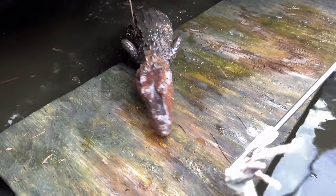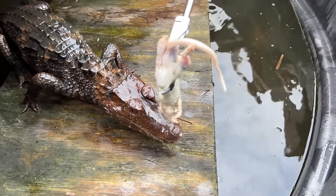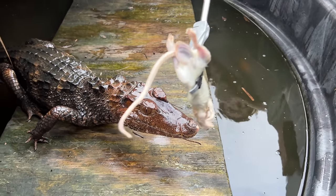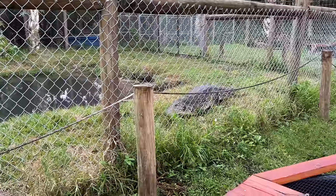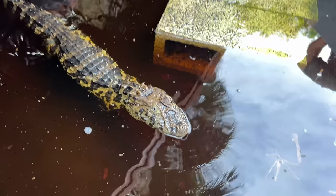Want some more? Come on. She is so beautiful. I love the red head they have. Oh, you gotta swallow first. There you go, baby. Ooh. Come on. There you go. Whoa! Give it a little thrash. Big old Cuban crocodile. She's like, where's my chicken? I'll feed you tomorrow. Ooh, what are you doing, Bridget?